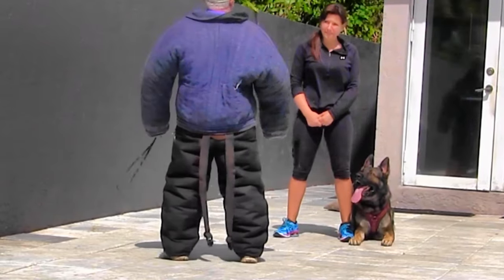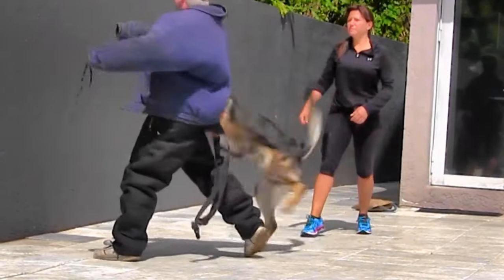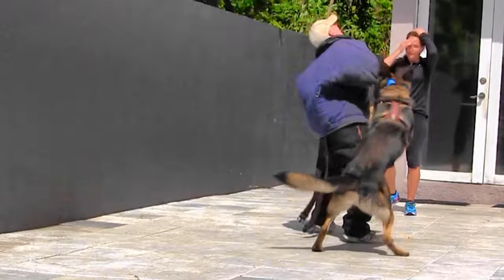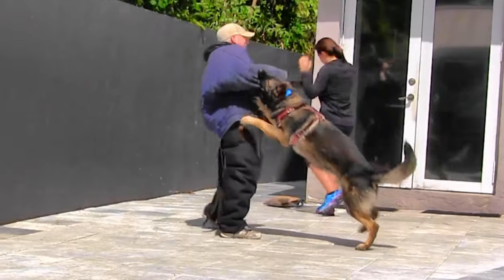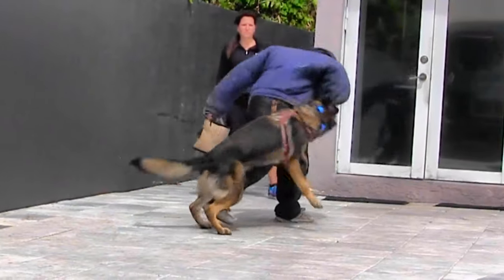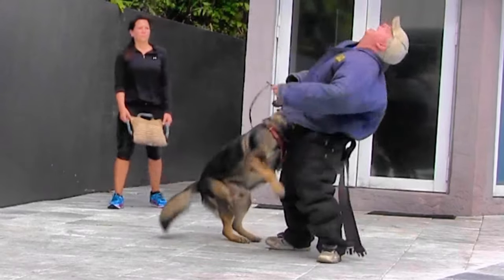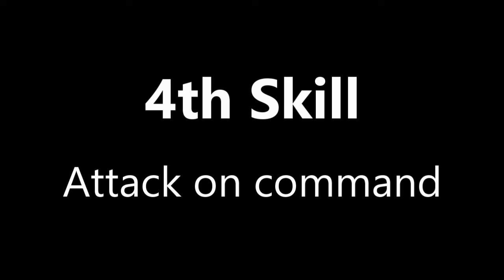All right, and then here we're going to send Rocco to bite because we want to make sure that when we shut him off, we don't damage his bite at all, that he doesn't go anymore because we were shutting him off. So we're flip-flopping back and forth to make sure he's fluent with turning off and on cues, and he's allowed to go bite without any hesitation.